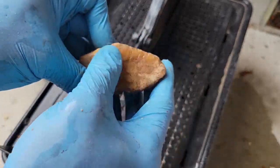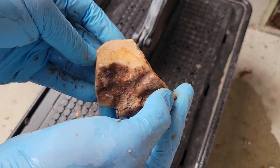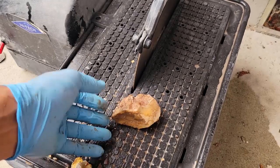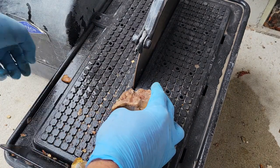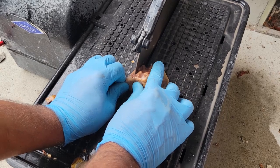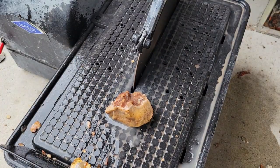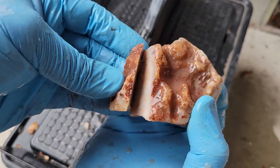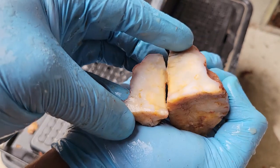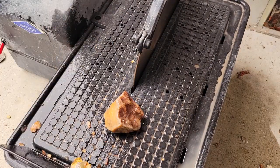So, alright, on to the last one. I'm hoping this one's Carnival, but I don't know. So I think I'm going to go ahead and take this edge off just to see what it looks like. Alright, well I was saving this one for last, hoping it would be the best. Not sure. Alright, well I'll take this side off just to see if something else pops out.